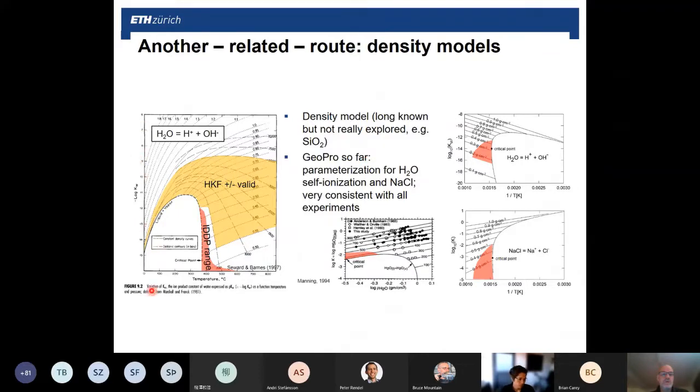We have seen this before. We saw these nasty curves, and this was because we plotted it as a function of temperature and pressure. If you do this instead as a function of density, log density of water and temperature, for example, or the equilibrium constant, then you usually see linear trends, which is much nicer to handle than this and probably also easier to extrapolate.